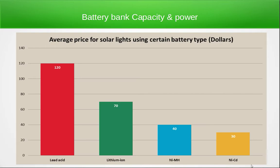A battery with a high capacity and a low power rating would deliver a low amount of electricity, enough to run a few crucial appliances for a long time. A battery with low capacity and a high power rating could run your entire home, but only for a few hours. Depth of discharge, DOD.